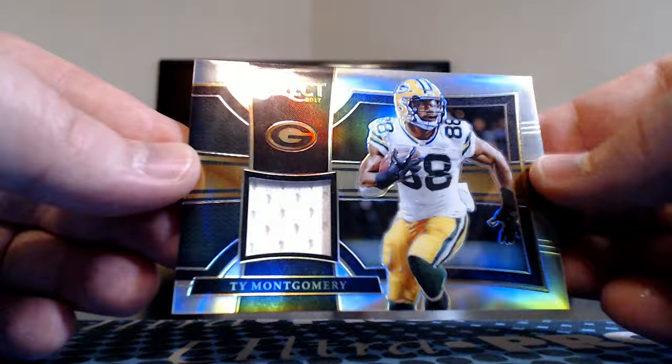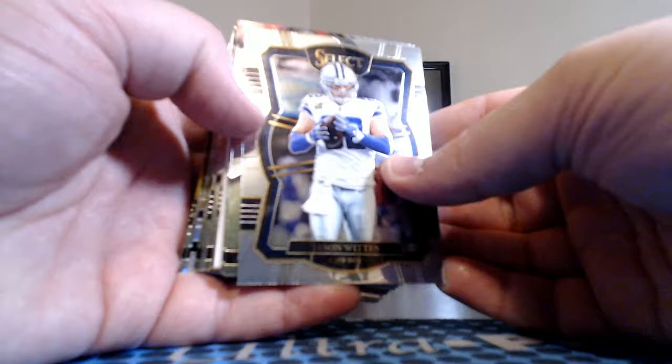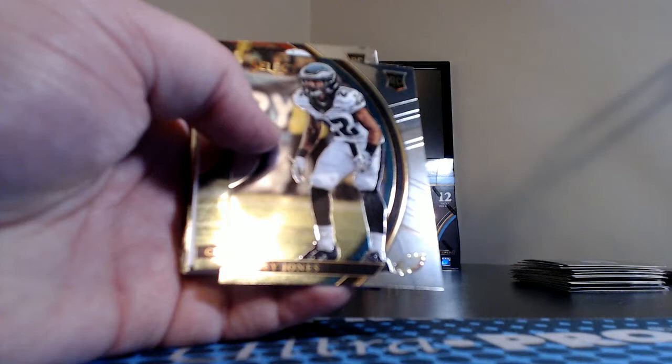We've seen a few relics that are pretty nice. A lot of these relics are probably the weakest link in this product. These one color jerseys are pretty meh. Yeah, I've seen some nice ones there. Jason Witten tiered base. I just want to ask, how many products are you going to see a emerald and a gold in the same case, much less in a half case? We're not even done with a half case yet.